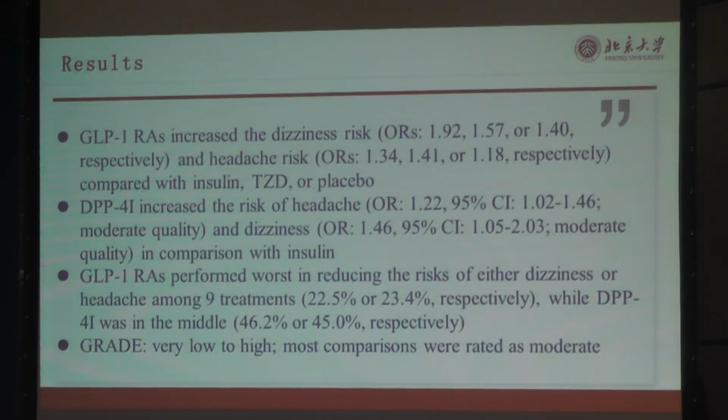This is the main results of our studies. The GLP-1 receptor agonist increased the risk of dizziness and headache compared with the insulin, TZD, or placebo. And the DPP-4 inhibitor increased the risk of headache and dizziness compared with insulin.